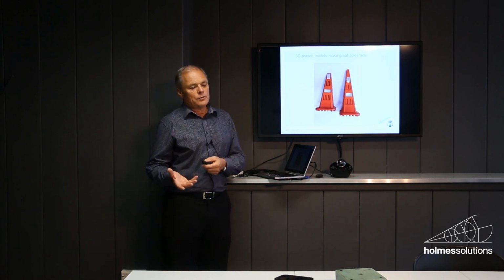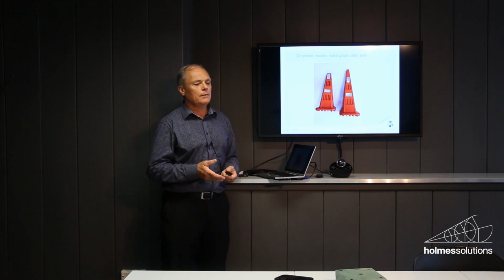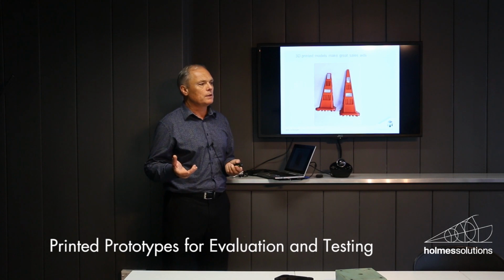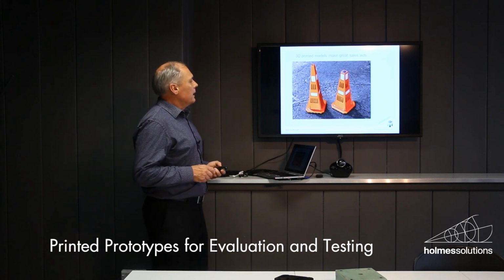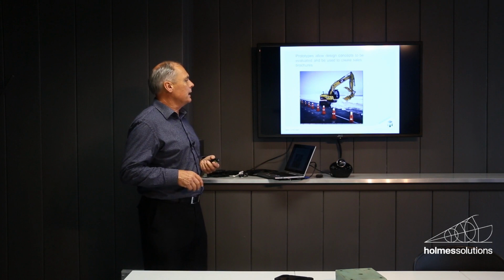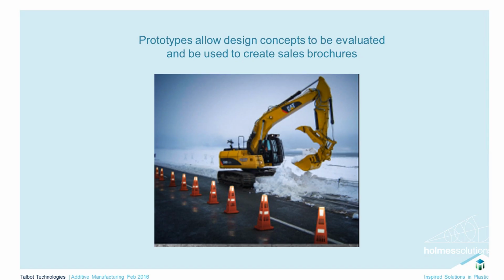And to get through NZTA requirements and testing, we built prototypes, because you don't want to build a $150,000 mould or whatever it is just to test whether you've got it right. And that allowed us to get them out in an environment, and it also allowed us to show a potential client what they might look like out in the field by clever trick photography.